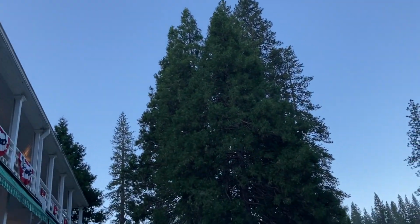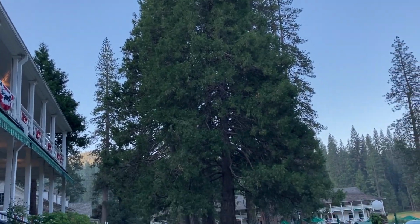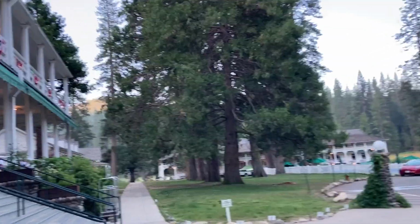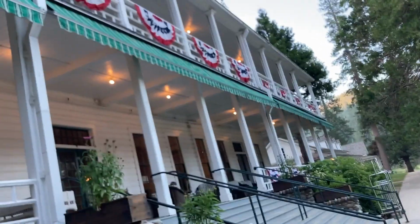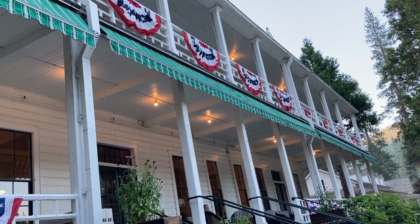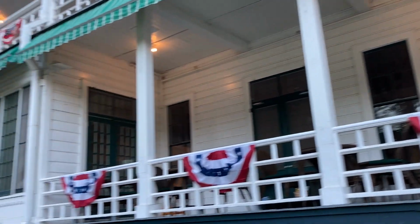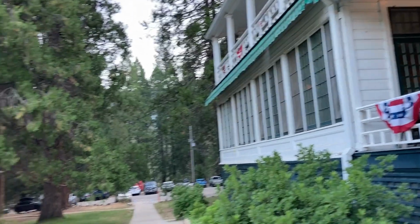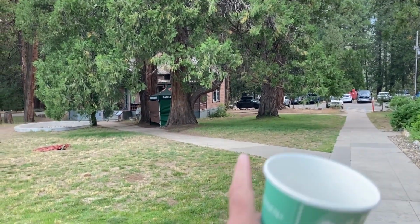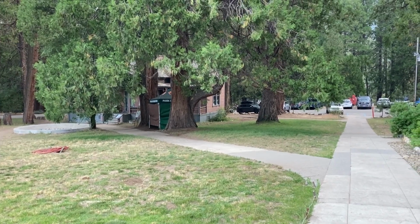I'm waiting for the visitor center to open up so I can get my permit to go hiking. They open at 8, it's 6:30 right now. So I'm in front of the Winona Hotel, which has been here since 1879. The visitor center is there, an old art studio.